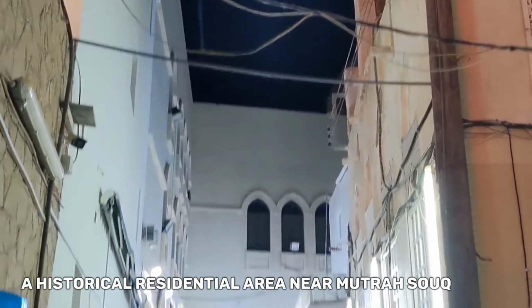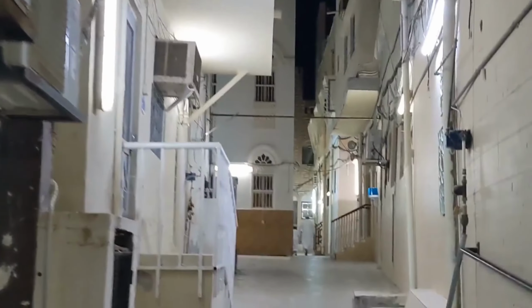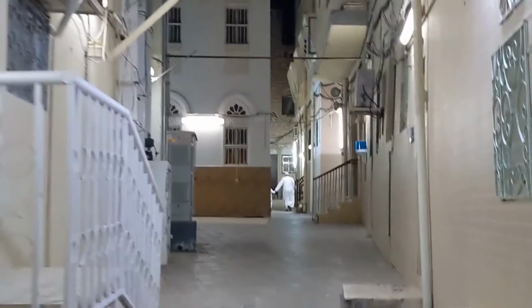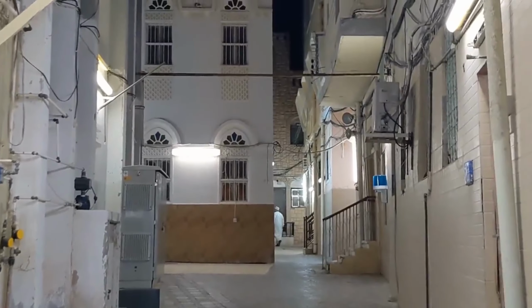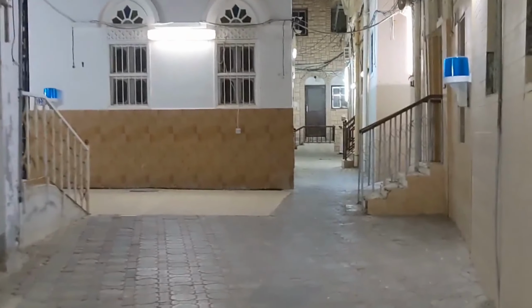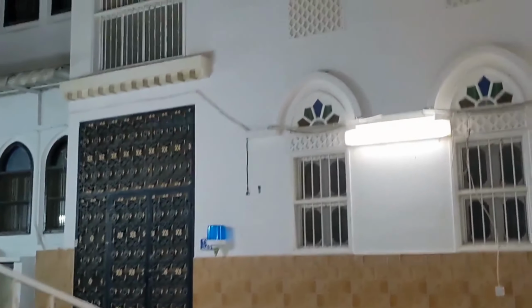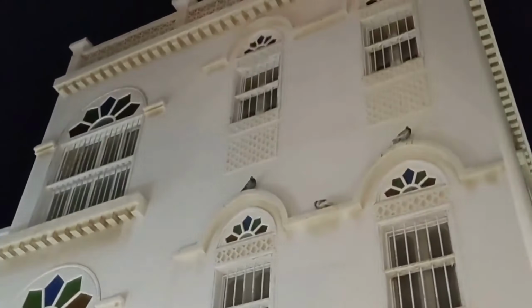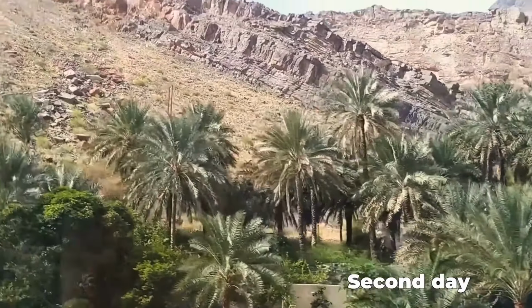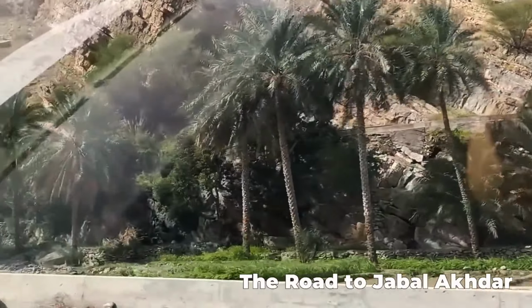This is a historical residential area in Muscat. This is the road to Jabal al-Akhdar. I love the combination of palm trees with dense mountains.